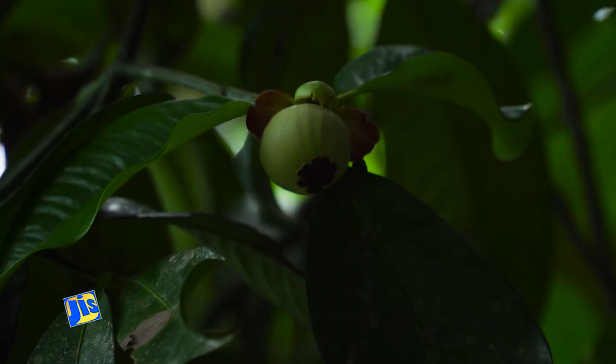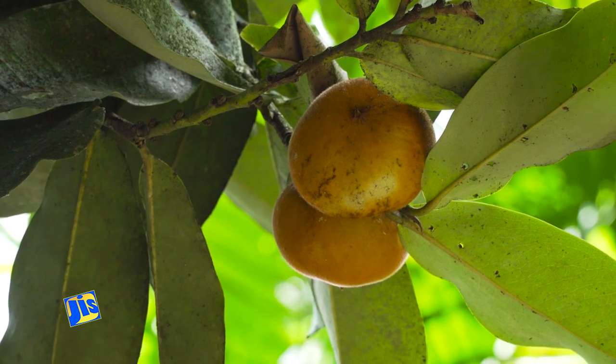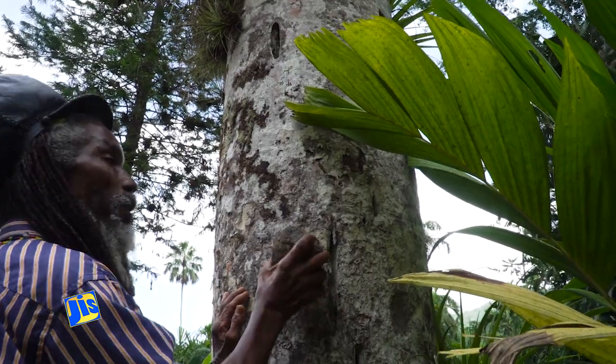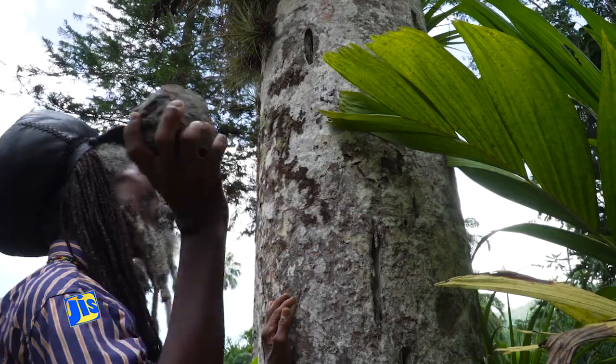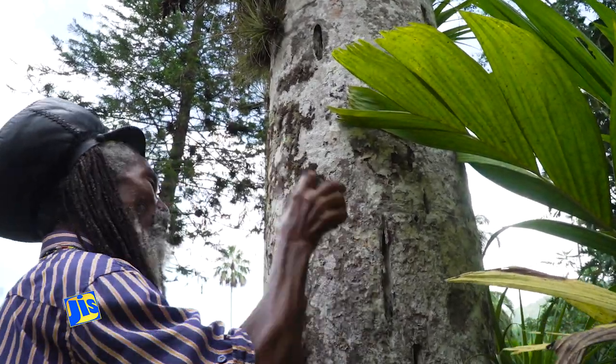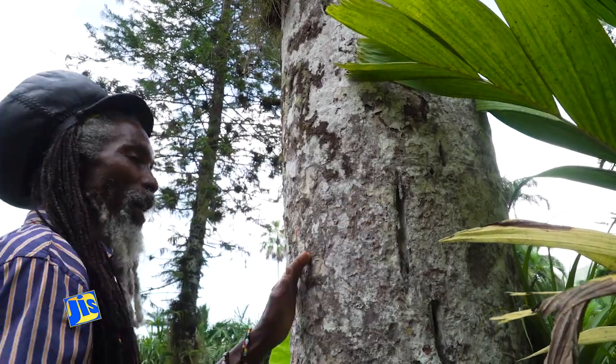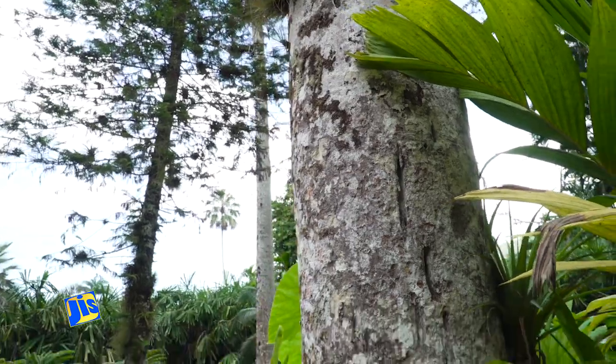You also have rare fruits like mangosteen, and they have another one, the real velvet apple, that you wouldn't find anywhere else. This is the Phoenix palm. When you knock it like this with a stone, it gives you sound. Why did it give you that sound? Because it's hollow inside. The more it grows old, the more it expands hollow.